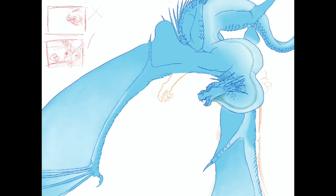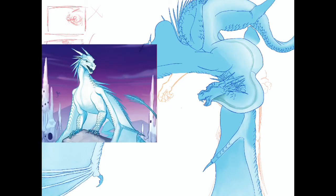So, in realizing this, I decided I would make my Icewing have white scales at the end of its wings or limbs, and that it would have dark spots later. I was going to do this because it would be easier to blend the white first, and then I could add on the darker spots later, and I'm better at blending than painting.